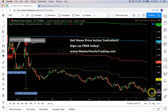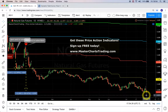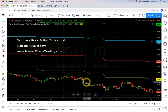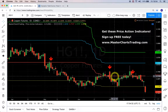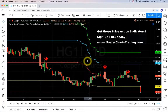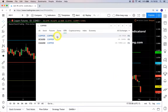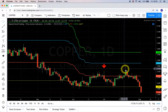Here's copper. Again, we traded it at MasterChartsTrading. I didn't trade myself. It is not ideal to trade at retail level. If you have a futures account, then wonderful. You can trade it both on the upside and downside. Also, if you have access to CFDs, you know, in the United States, you can't really trade CFDs. The contracts for difference. But if you are able to trade CFDs, then wow, look, beautiful moves in your favor. So overall, copper looks bearish with a new 52-week low here.